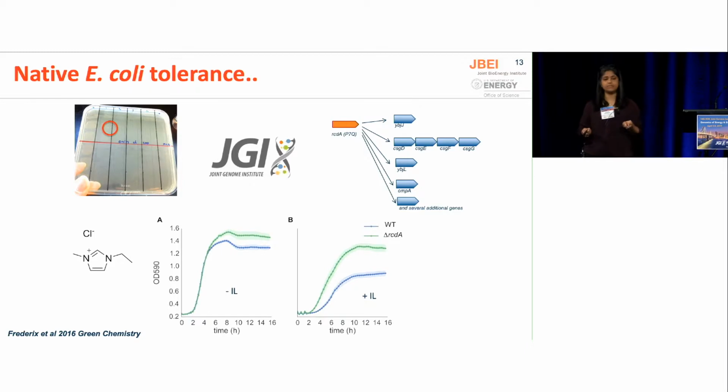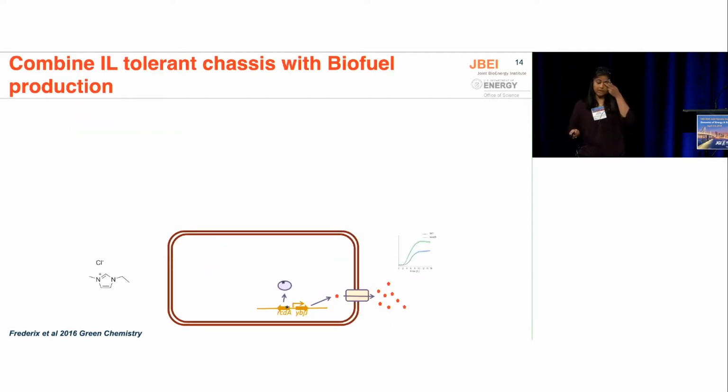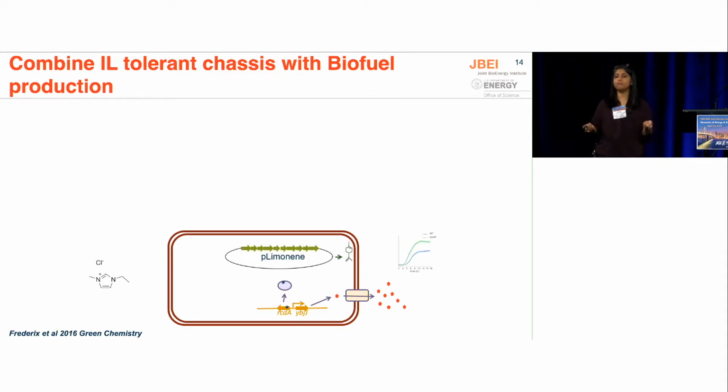So what the RCDA mutation gives you is, if you will, a host chassis that is tolerant to ionic liquids. How do you use that? Why is this important? Well, now you have a host chassis that is intrinsically able to export out this ionic liquid that is toxic to it. So when you couple that with your pathway, it can operate in an ionic liquid-free environment, even if the culture conditions contain these reagents.